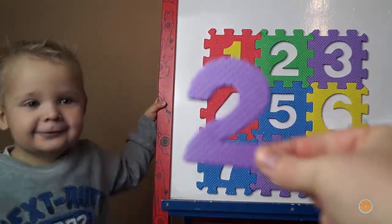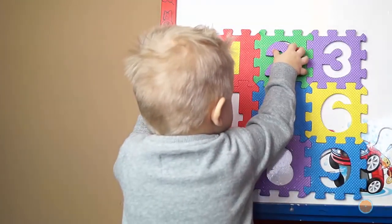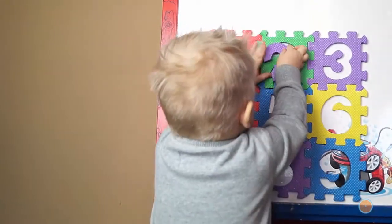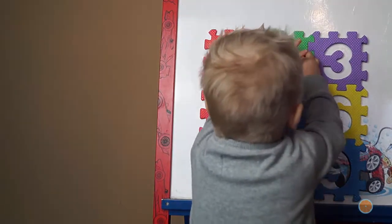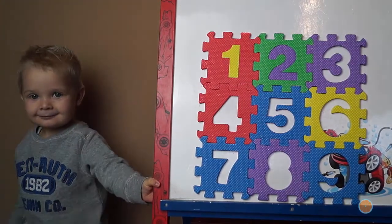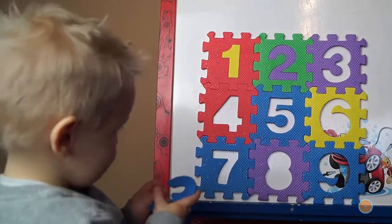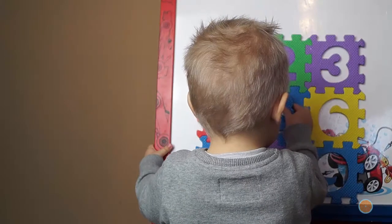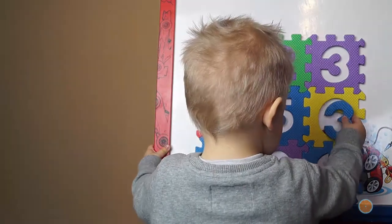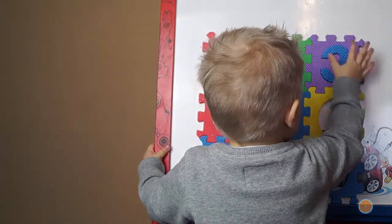What number is that? Two. Well done, Oliver. Okay, what number is that? Three. So where's the space for three? Bing! Dobrze, good, well done.